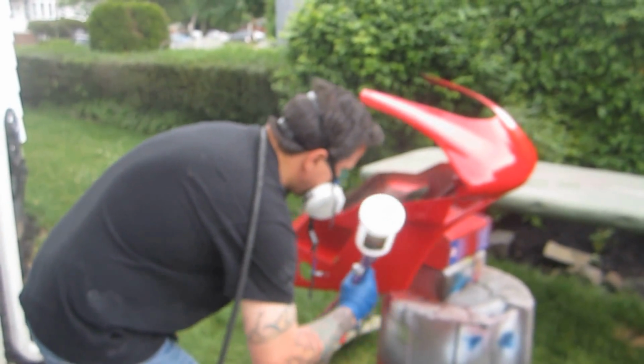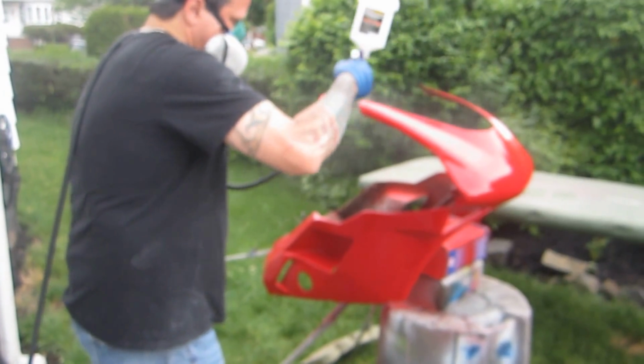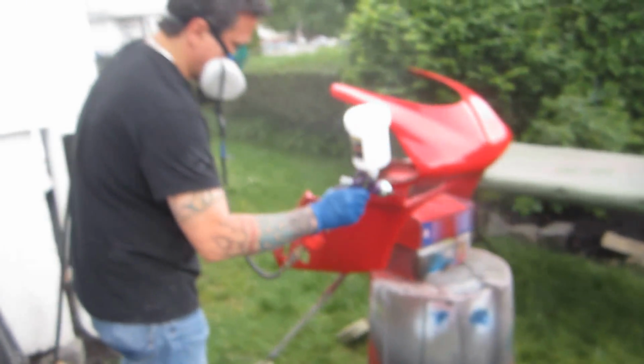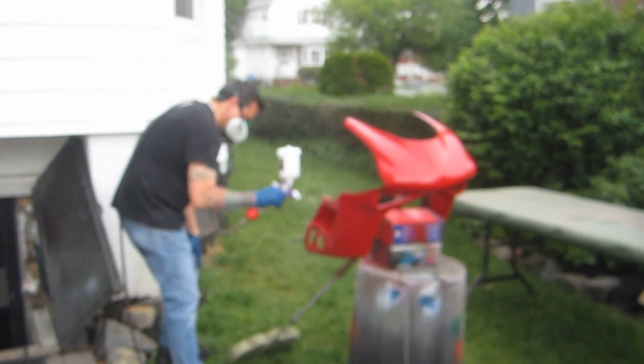And what really works to our favor is we're definitely going to buff this paint out at some point in time. So if a bug flies in or you do get a little run or some imperfection, a small fisheye, you buff it out, nobody even knows. Going okay there, Chief? Good. I'm impressed. Maybe we should go in business.